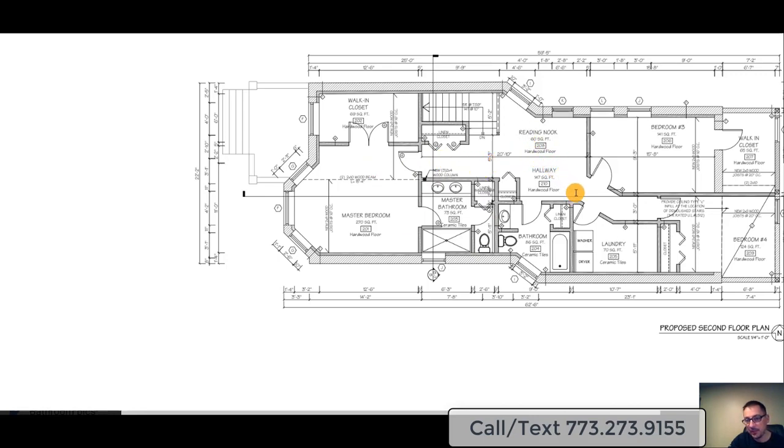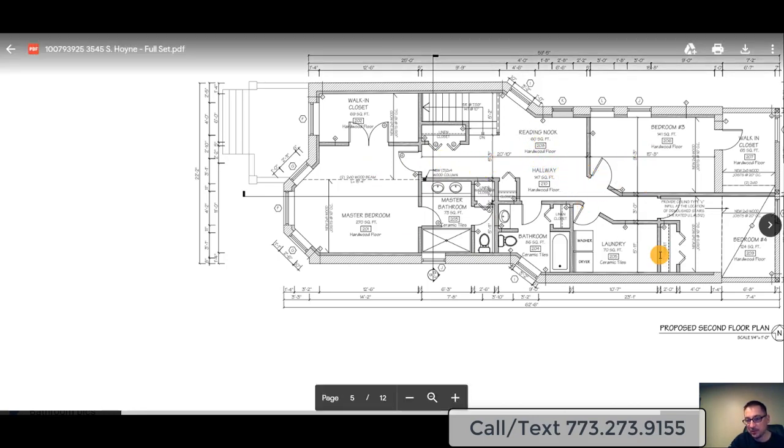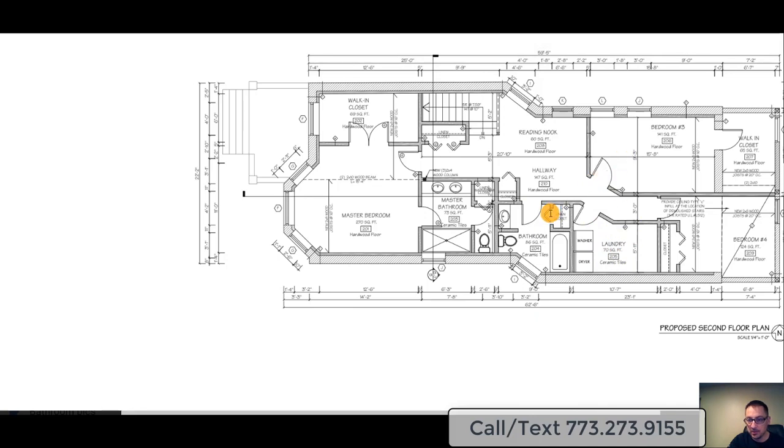And you come down this way. On the other side of the house, you have 2 more bedrooms. Bedroom number 3 and number 4. Bedroom number 3 here has a walk-in closet of its own. Here's that back porch square footage that we're incorporating into the build. There's going to be a laundry room right here on the second floor. And then these 2 bedrooms share this bathroom. So as you can see, it's pretty spacious.